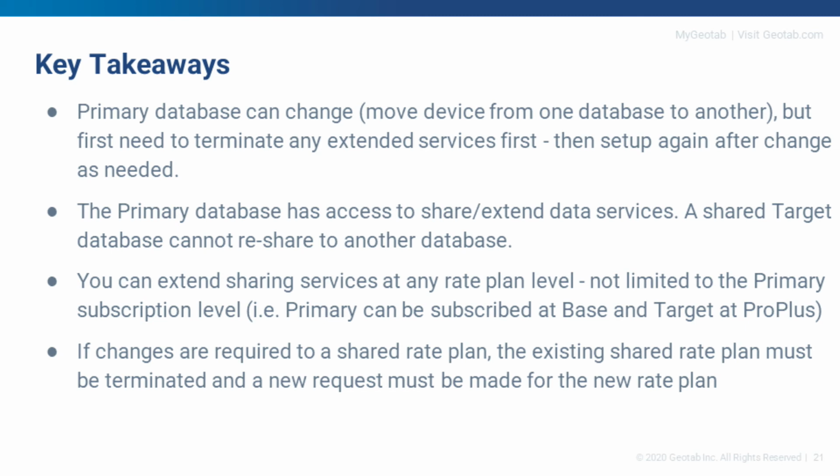And the last bullet I put here is, if changes are required to a shared rate plan, the existing shared rate plan must be terminated first before you can change it. So then you have to send a new request in order to change that plan. So as an example, the shared target database is getting the base plan and they decide, well, maybe we want to have more data from our Pro Plus. You have to terminate the shared base plan rate, and then send another request for the new rate plan for that to be shared. You can't just edit what's been requested already.